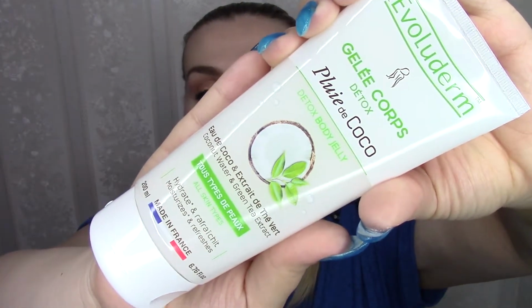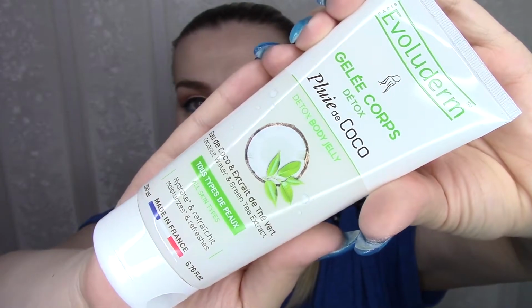Okay, moving on to something huge in here from Evoluderm, whatever. Detox Body Jelly, moisturizes and refreshes. It's made in France, and that is pretty much why I can pronounce most of the stuff, because it's French. But this is what it looks like. Now let's look in here. So the Evoluderm, I don't know how to pronounce this. The Detox Body Jelly is worth €5.50.